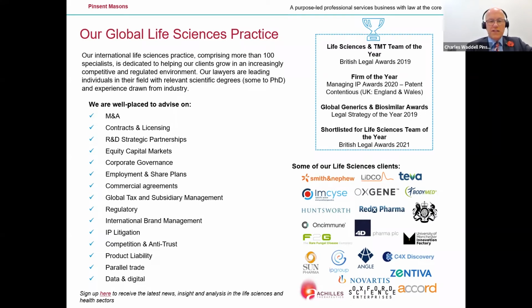We've advised RedX Pharma on its $420 million target-based research collaboration with Jazz Pharmaceuticals to discover and develop 2 targeted cancer therapeutics. I've advised on the sale of Lidco and Oxgene, and we've also advised on the sale of Huntsworth. We've advised Activus, a subsidiary of Teva, on the sale of a suite of consumer healthcare products.